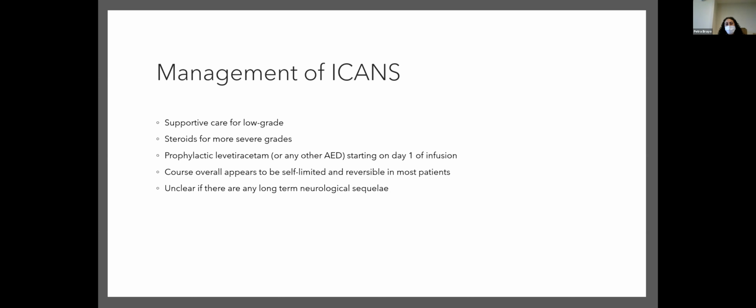And the big thing is that we don't know if there's any kind of long-term neurological consequences from this, like if these patients are going to be more prone to dementias or other issues down the line. I think we kind of need more data to learn about this.